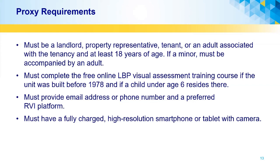Tom, what happens if there is a language barrier with a resident or the tenant? Then we would recommend having a proxy there, maybe an adult family member that is familiar with the English language, and then we could direct them to do the remote video inspection. And if there was a child in the house who could serve as translator, is that okay? Yes, it is. That's a very good idea.